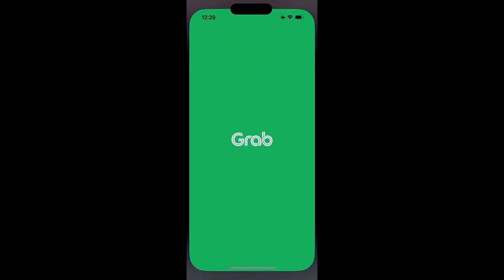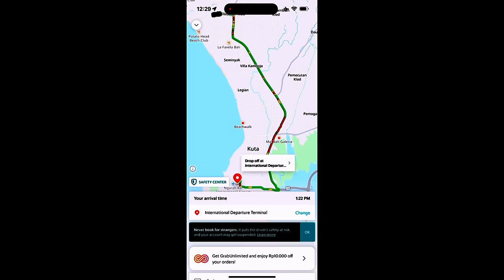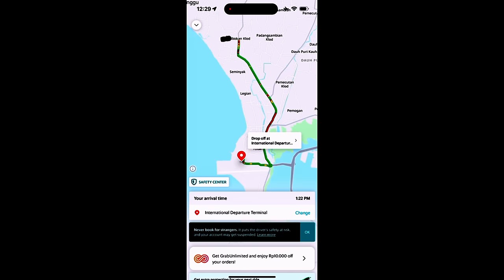We used Grab one last time to get a ride to the airport. We made sure to book our car big enough to fit all of our luggage.